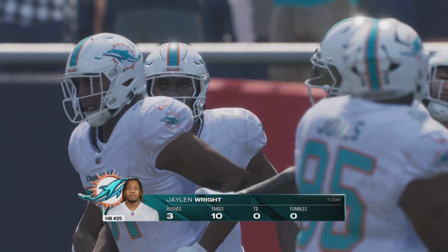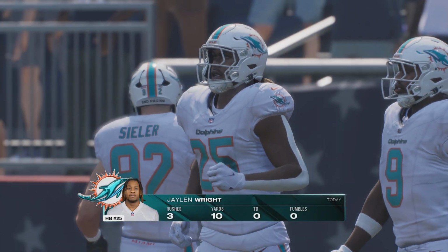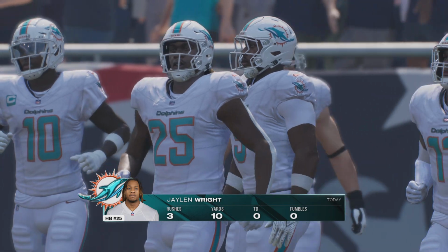9-yard line. The Dolphins offense and running back Jalen Wright headed back to work.